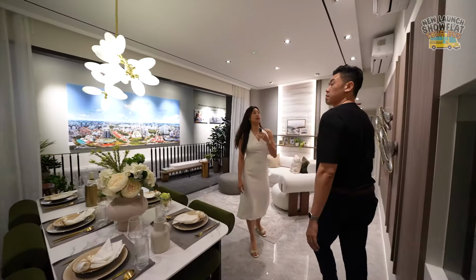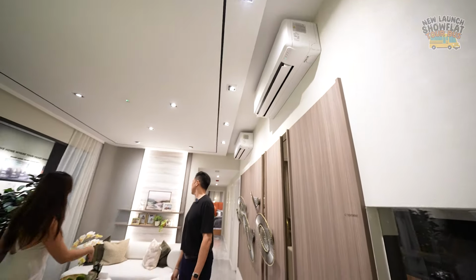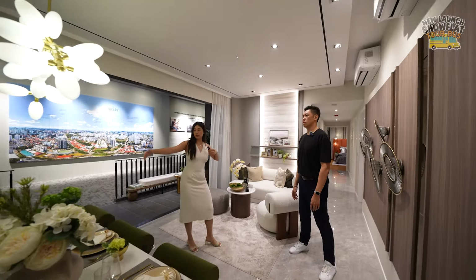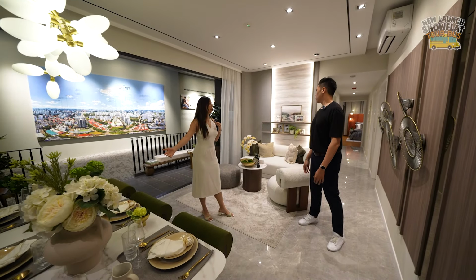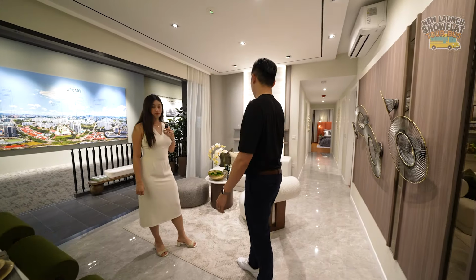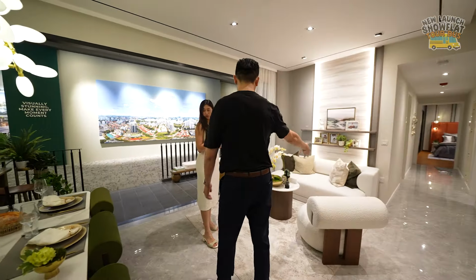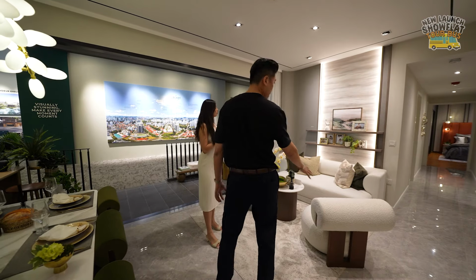Two AC units are provided, one for the dining area and one for the living area. Really good space. The width is huge. This is like a 6-seater. This is probably a 2 or 2.5-seater, and you can still put another 2 armchairs, like what they've done here.